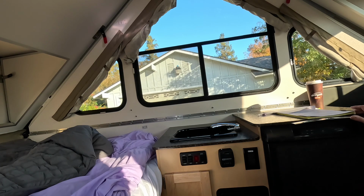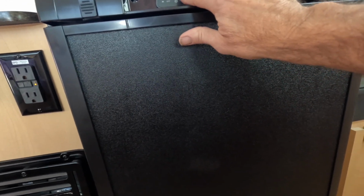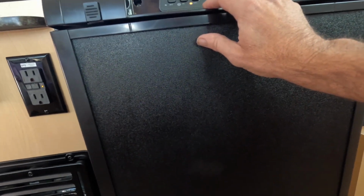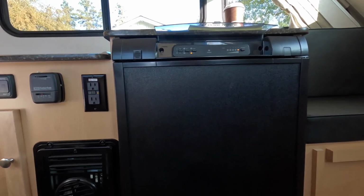So on, and now the lights come on. Now it's running on DC power. So if I hit this button, oh, it switches to gas. Okay. And it's trying to ignite. You can hear it trying to ignite. I like the fact that you don't have to go into the back of the unit anymore.